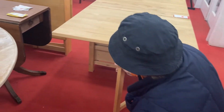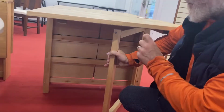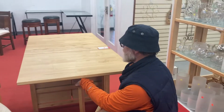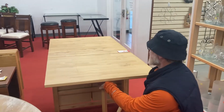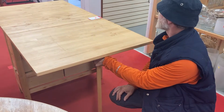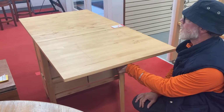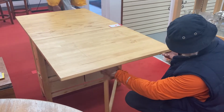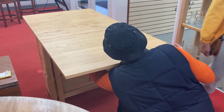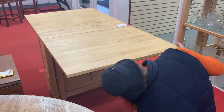Yeah, it's missing the block. I could put a block on here to fit in there. Oh yeah, that's easy for you. That's right. I mean, it has such a low profile. If it doesn't work for the living room, we could keep it on the first floor of the guest house, and we could eat outside with it, like when we have parties.